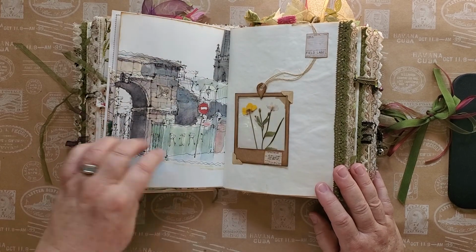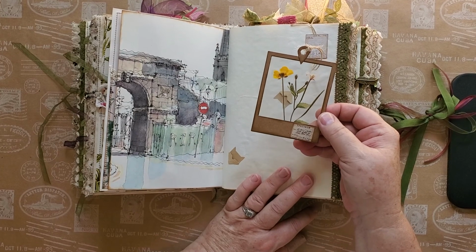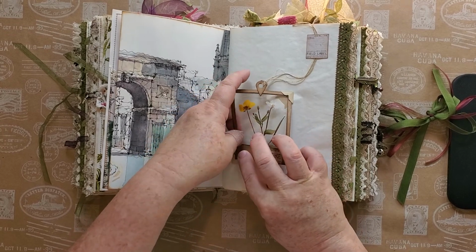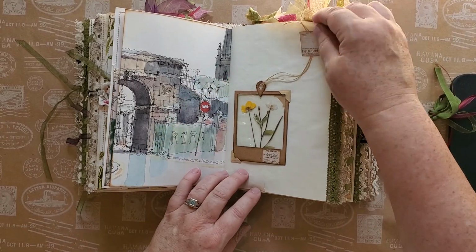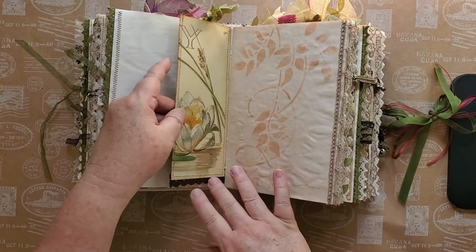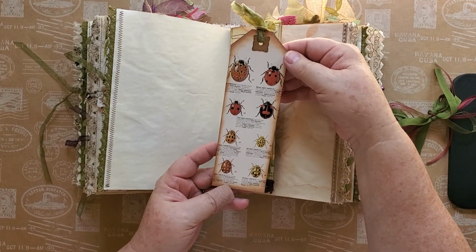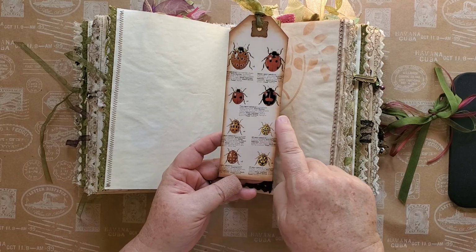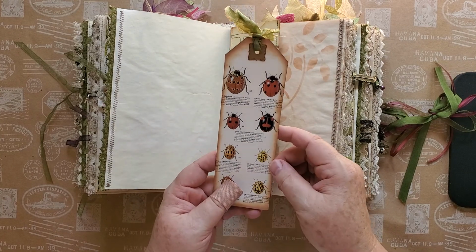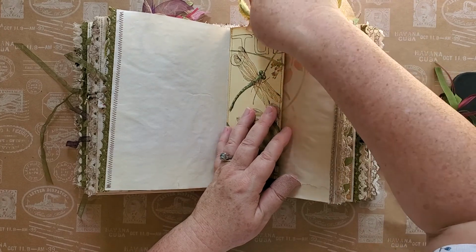Little tiny village. Another one of those beautiful botanicals. Those are so cool. I like how it's kept in here. The little field label. Ladybugs. Oh no, they call them ladybirds. Ladybirds. I did not know that. That must be an English thing. We call them ladybugs. I love ladybugs. They're sweet.